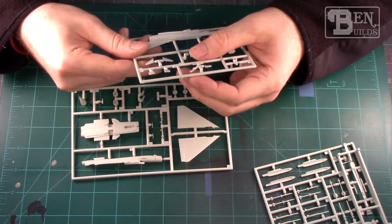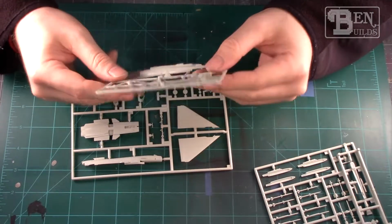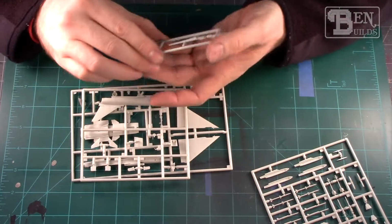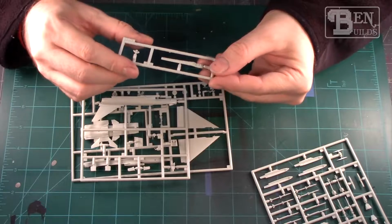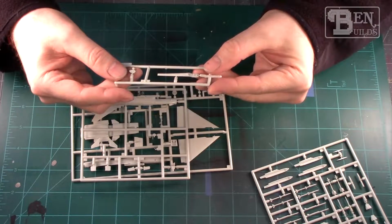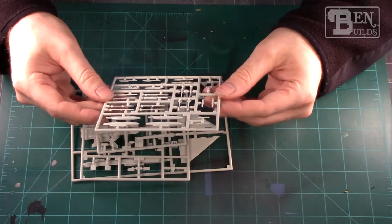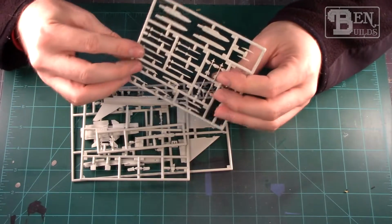So just looking at the plastics, we can tell that this is a very nice little kit. I'm not sure how much detail we have on the inside of the cockpit, so I might just black it out. But other than that, I say we go ahead and queue up that time lapse and just jump right on in. We'll start up assembly, then we'll go ahead and move on to painting, get this thing rocking. So cue that music, cue that time lapse. Let's do it.